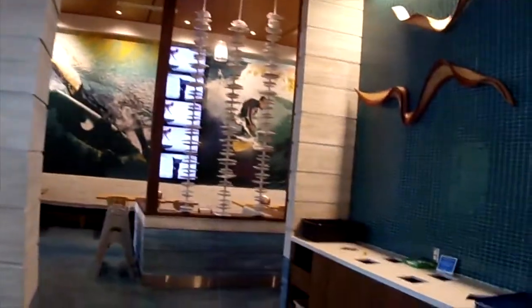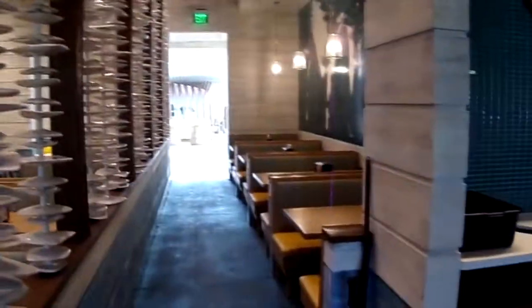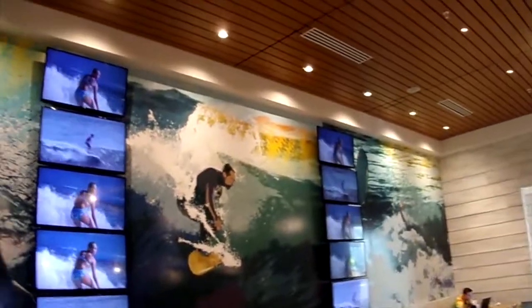All right, I'll show you around real quick. This is the other side of the dining room area. They got booths on this side. They got TVs, surfboards on the walls, and painted surfboards.